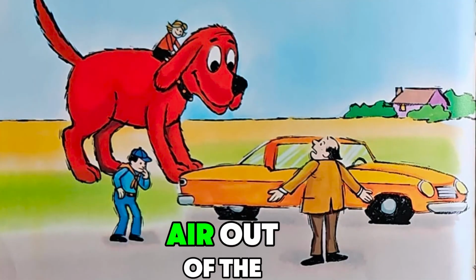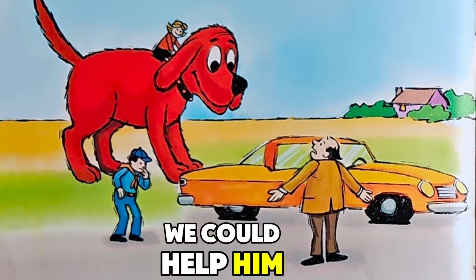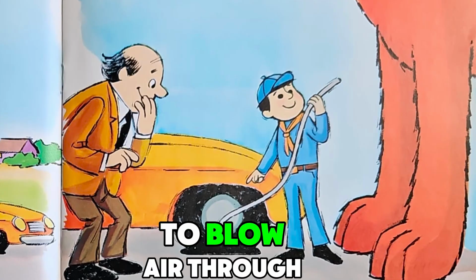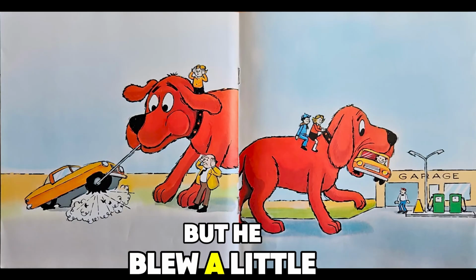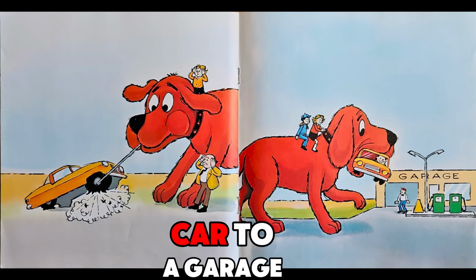Somebody had let the air out of the tires of a car. The man asked if we could help him. Tim took a rubber tube out of the car and stuck it in the tire valve. Then he told Clifford to blow air through the tube. Clifford blew, but he blew a little too hard. The man felt better when we took his car to a garage.